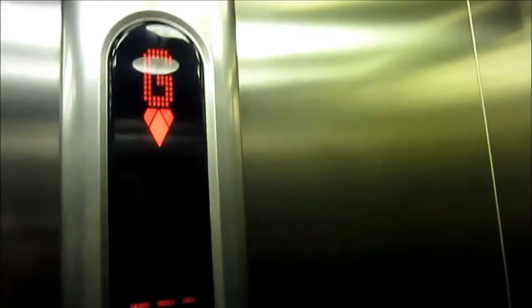First floor. Doors open. No, it's going down. Fast doors. Doors closing. Oh, or maybe it just has CSM set to the wrong floor. I've never been in a lift with CSM before. Doors open. Maybe they have CSM, but it's set to the wrong floor.